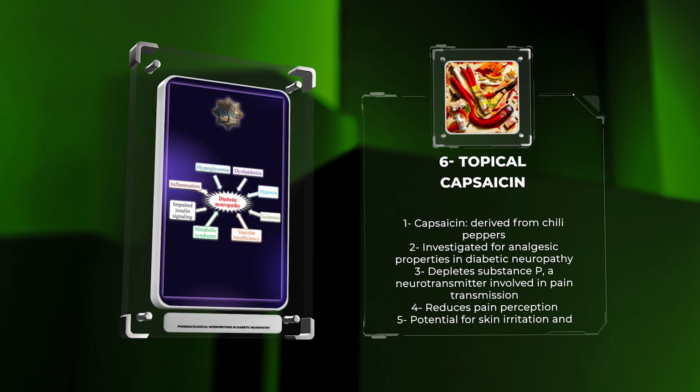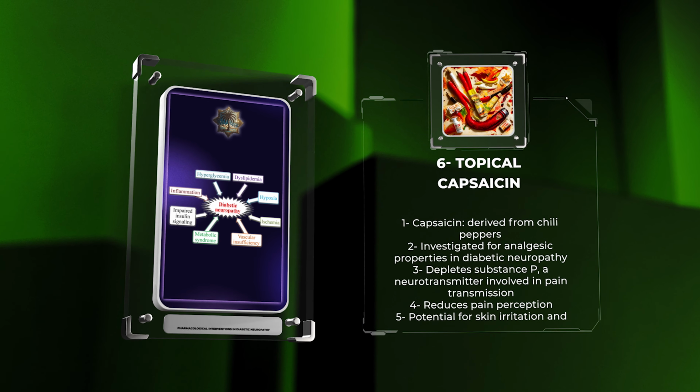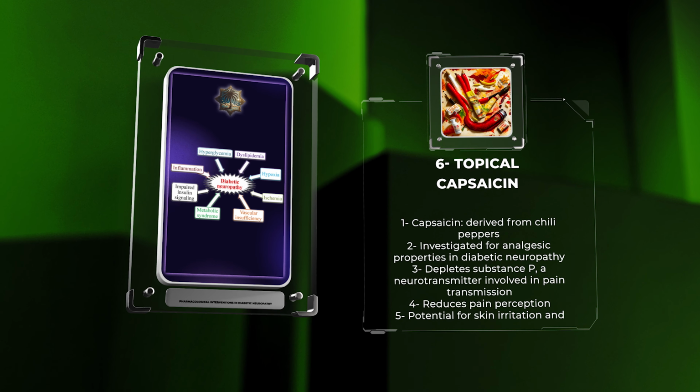Capsaicin, a compound derived from chili peppers, has been investigated for its analgesic properties in diabetic neuropathy. When applied topically, capsaicin depletes substance P, a neurotransmitter involved in pain transmission, thus reducing pain perception. Topical capsaicin formulations have shown some efficacy in relieving neuropathic pain symptoms. However, it is important to address the potential skin irritation and burning sensation that may develop upon application.